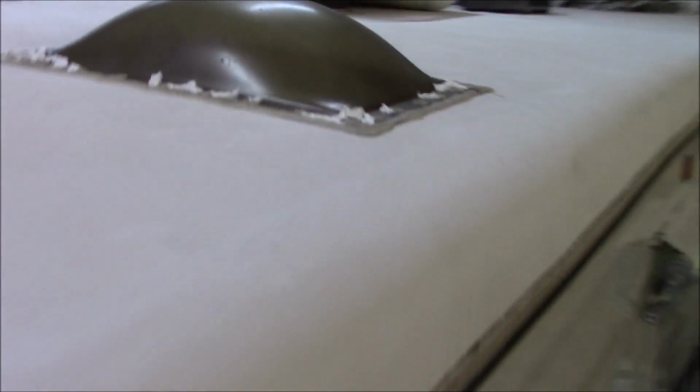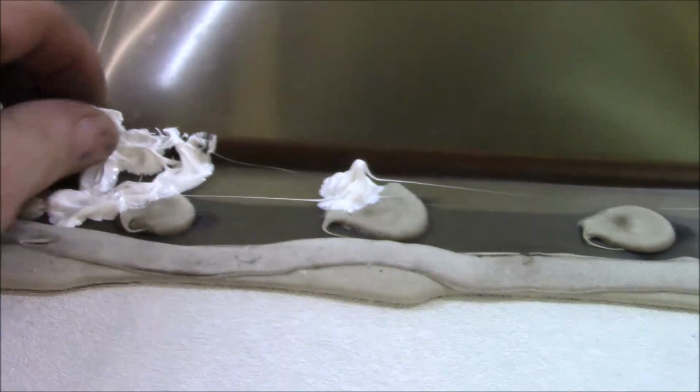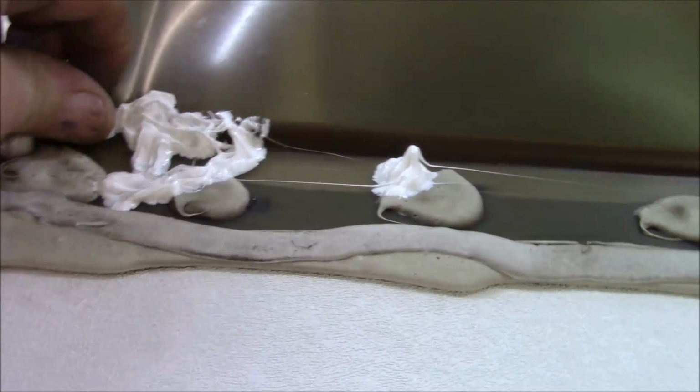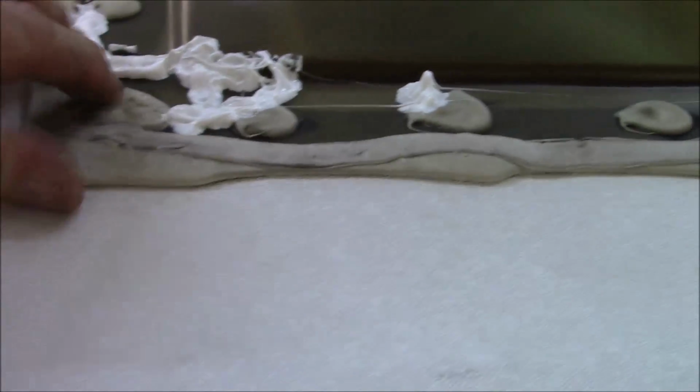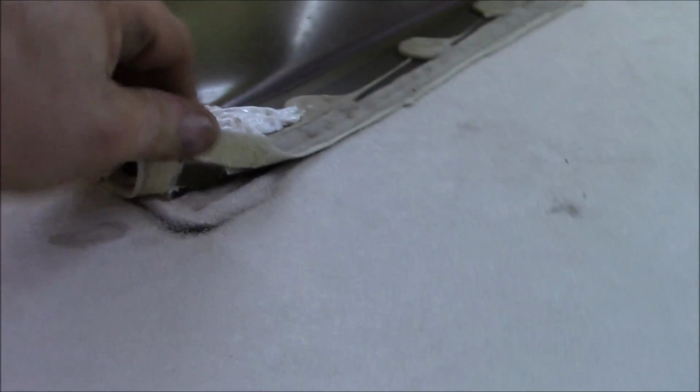But anyhow, you see someone already went along here to put more on. These all cracked, so we'll replace all this. I'm guessing it's cracked because it's going all the way around. So look at that, that was easy to do. It's all loose. It's not going to stick. It's a ploy. It's like the COVID. It's a scam. It's a scam.